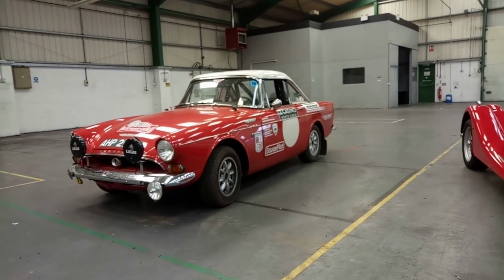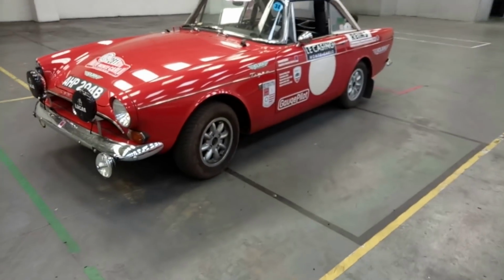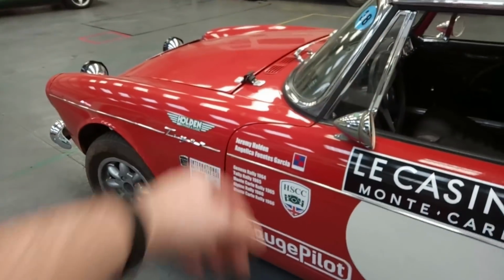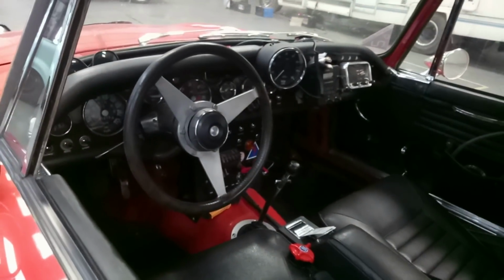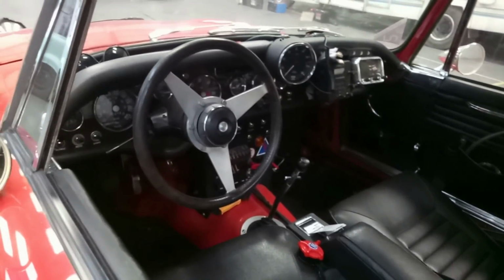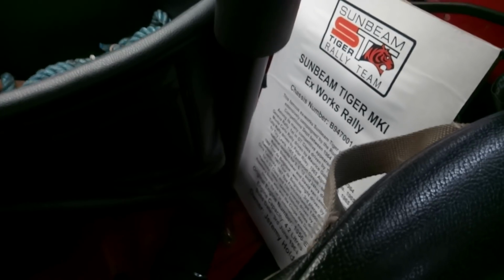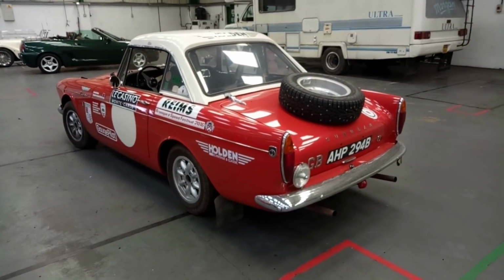But it's been very interesting to do the work next to an X-Works Sunbeam Tiger. This is a car that has competed on the Monte Carlo and other rallies. Jeremy Holden is the owner of Holden, I think, or the MD, and there you go. That's a genuine works Tiger. He said I can have a look around, and there's an info board all about it, which you can pause and have a read of. But yeah, not something you see every day, is it?